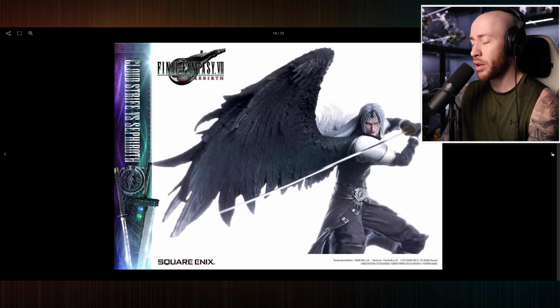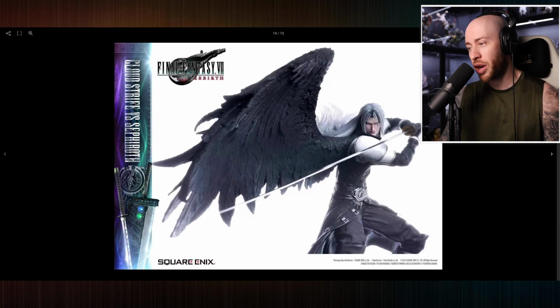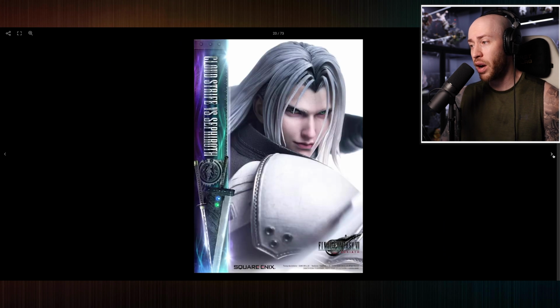Sephiroth looks incredible. Excuse me, sorry, I'm still getting over an illness. The wing is absolutely massive. The sword Masamune is great. The detail in the head sculpt and the hair sculpt is absolutely awesome. And you can see the life in the eyes. Sephiroth has those green sort of teal eyes, and they've really captured that quite effectively.